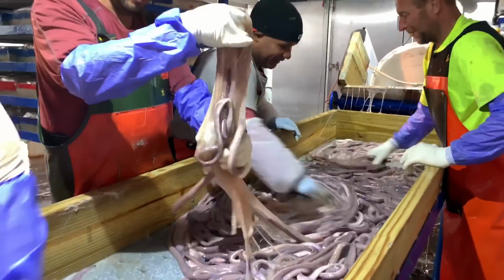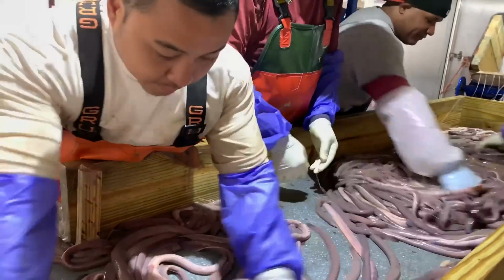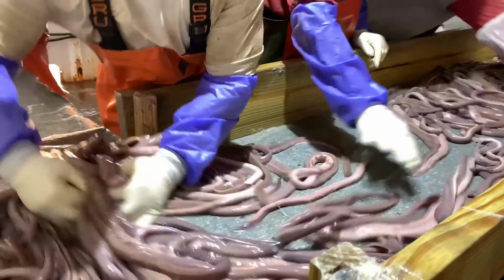In addition to technical and environmental factors, the human factor also plays a key role in eel fishing on boats.